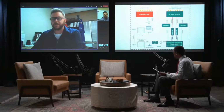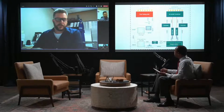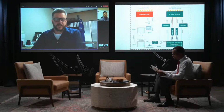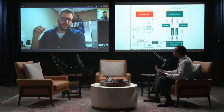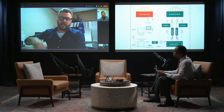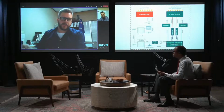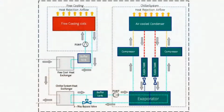It works fairly similar to a radiator on your car. The water flows through the loop, goes through some giant radiator coils, air cooling. Air comes across the coils, takes the heat out of the water and transfers it into the ambient environment. Then that cooler water is pumped into the heat exchanger. The drilling fluid enters the heat exchanger on one side, the water enters on the other, and the heat is transferred from that drilling fluid into that water.